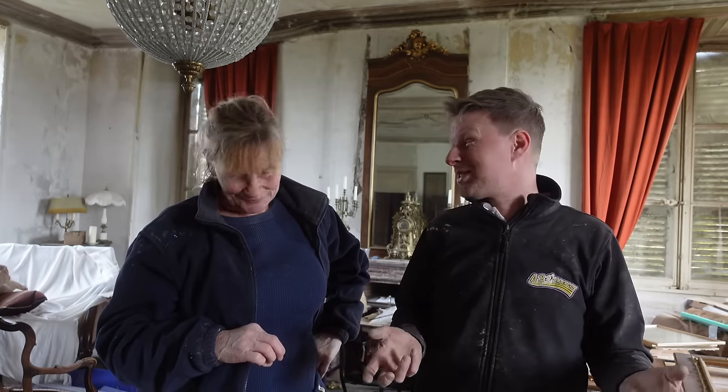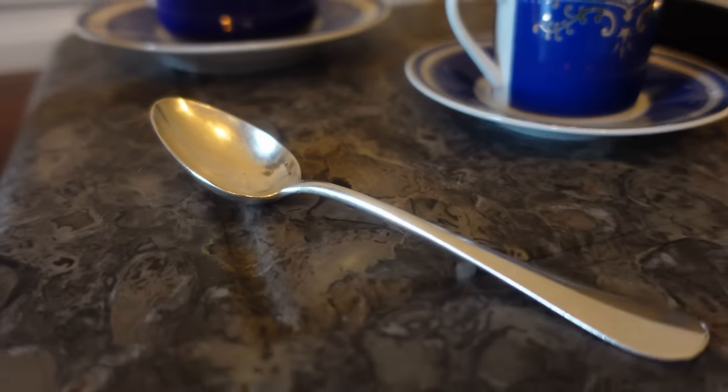So we've got the two solid silver spoons, which was good. They're nice for the 400 suite. Yep, they're in there now, all polished up.